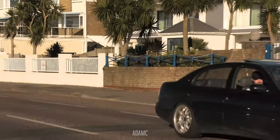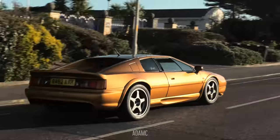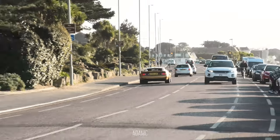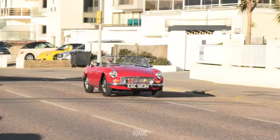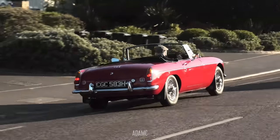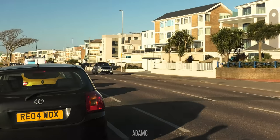Doing noises. It's an MX-5. It's Chloe's favourite car, a Lotus Esprit. Oh, love it. It's an MGB! Yay! One for you, one for me. There it is, the MGB Roadster with the cap, flap, cap. We heard a noise and we were excited, but I think it was the Duke.